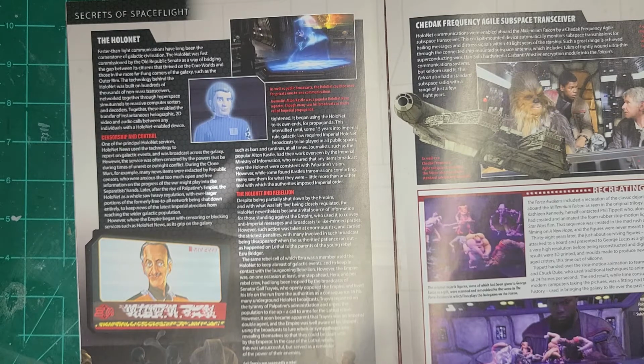However, where the Empire began with censoring or blocking services such as Holonet News, as its grip on the galaxy tightened, it began using the Holonet to its own ends, for propaganda. This intensified until some 15 years into the Imperial rule, galactic law required Imperial Holonet broadcasts to be played in all public spaces such as bars and cantinas at all times.